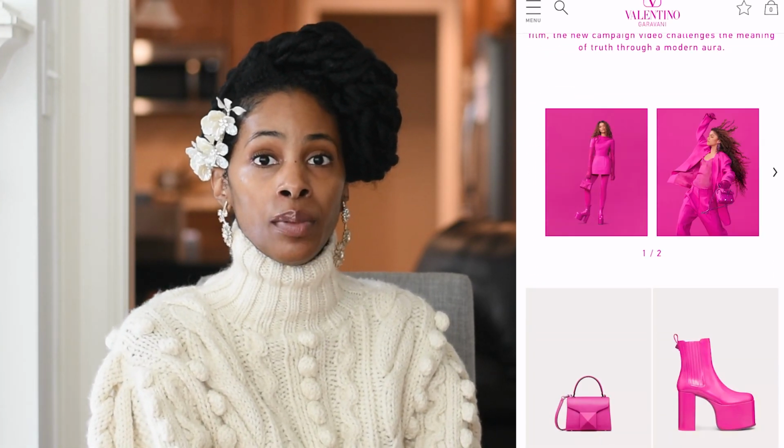Okay. And then lastly, it's not necessarily a new piece, but I just want to bring to your attention Valentino. If you saw any of my trends for 2022, you will know that I have been referring to it as Barbiecore, and so have a lot of other people. But Valentino has come out with an exclusive collection with just that very pungent, deep, darker pink magenta, and it is called the Valentino Pink PP collection.